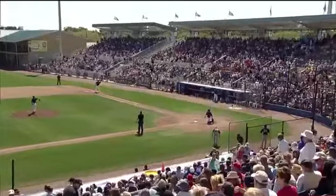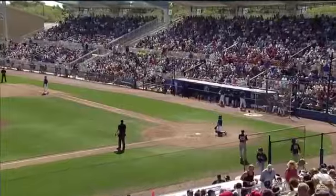Welcome back to Dunedin, Florida. Spring baseball. The Yankees leading the Blue Jays 3-0.